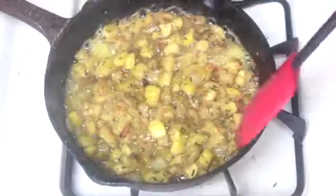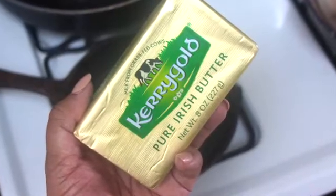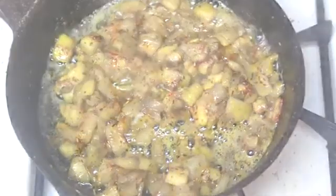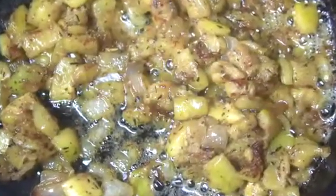Then started adding in the cubed zucchini. I decided to add about 1 tablespoon more of the butter. Look at that beautiful zucchini hash. You'll have no trouble ditching the potatoes.